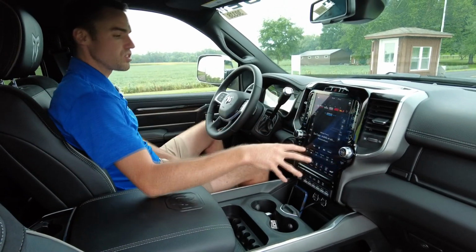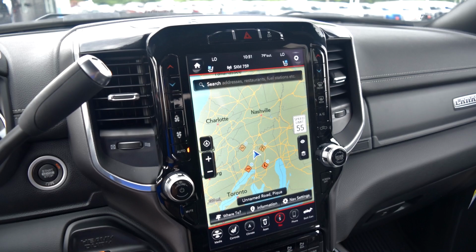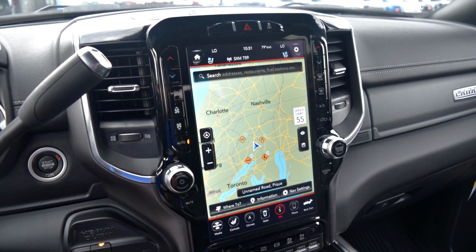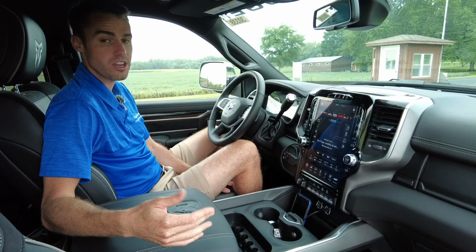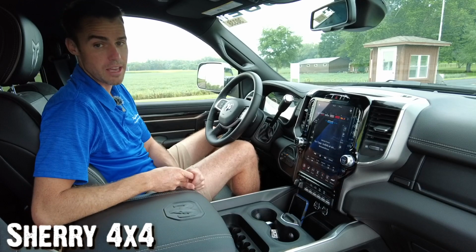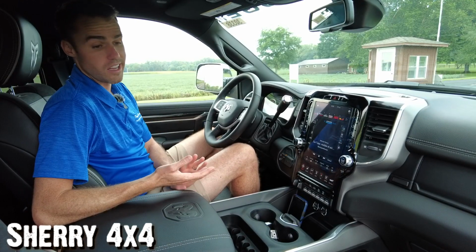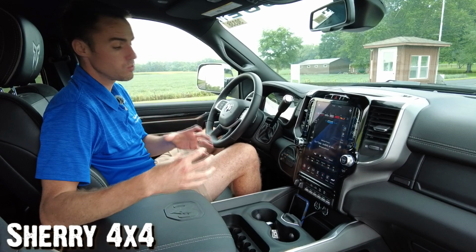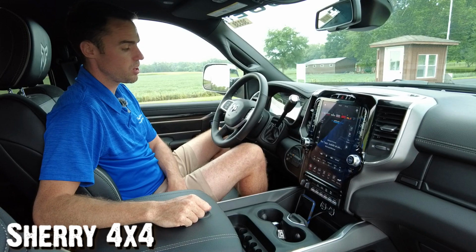On the center console here, we're going to have your 12-inch radio, but it does much more than radio. You can control your heating and air conditioning from this. This particular one does have navigation from the factory, and it also has Android Auto and Apple CarPlay, so you can get real-time navigation from your phone, as well as podcasts from your phone, and voicemail, text messaging. Really about any app that's on your phone is going to transmit onto the radio, which is super nice.